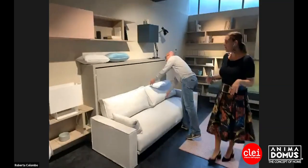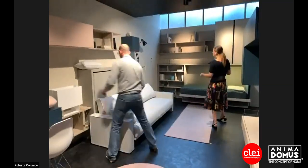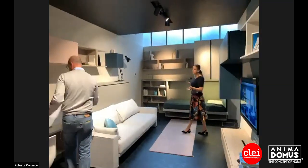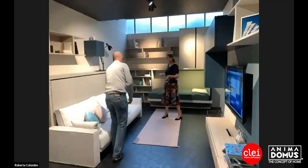Perfect. In this space, you can use it as you want, absolutely. And during the day, you have a living space.